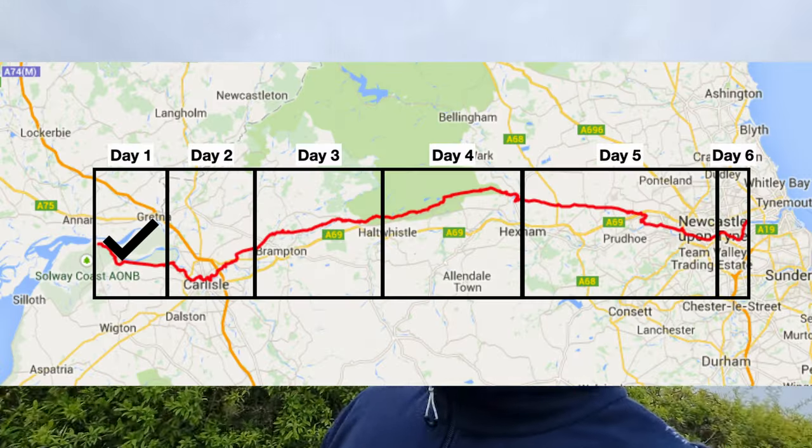We've done our first day of Hadrian's Wall. It was a bit of a logistical challenge, to be fair, today. It's quite hard to get to Bowness-on-Solway by public transport. You kind of can't. There's only 3 buses, one very early in the morning and then 2 more, but they're at weird times. It takes quite a while. So we got a taxi, which was fine.